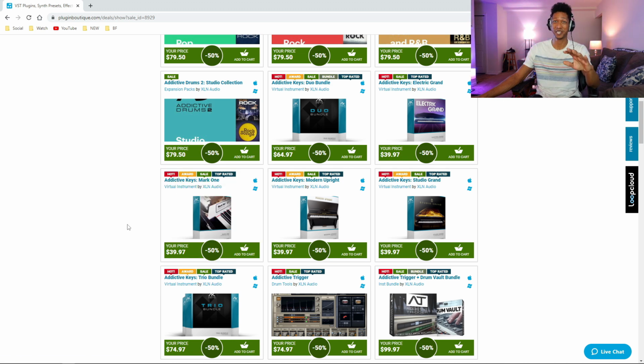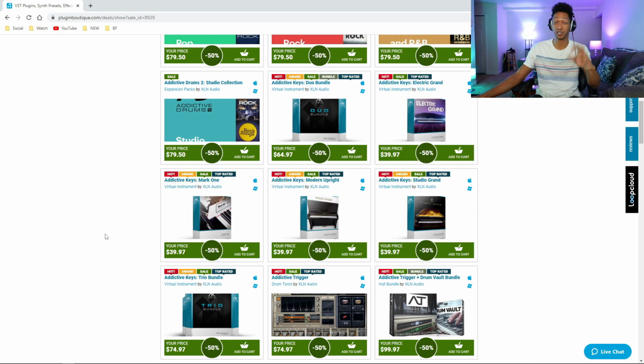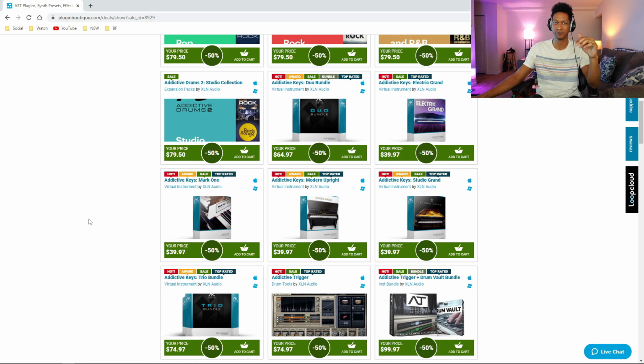You don't have to get Keyscape. You don't have to spend $300-400 on Keyscape. These will absolutely do the trick for you, especially after you watch the videos that I do on these series on how to edit these to really get the sound that you're looking for. Because I have not seen any videos with people covering these and really making the most out of these plugins. So that's coming real soon.